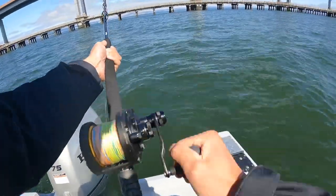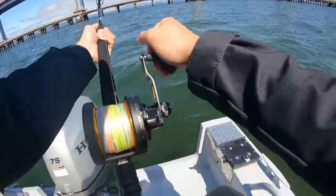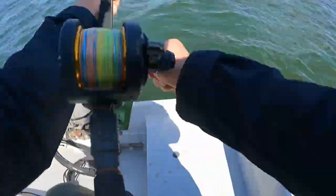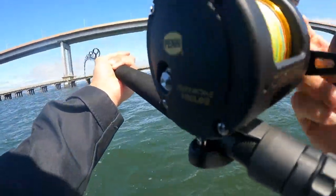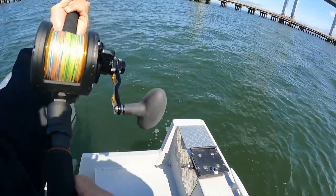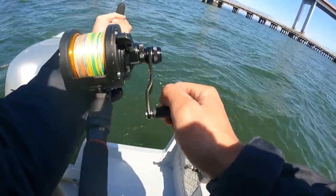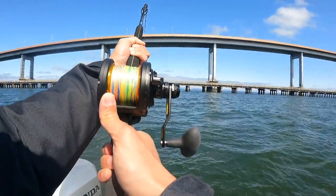So I'm just gonna speed through some of this footage since this was a pretty long fight. I think the whole thing was about 14 minutes. Maybe it is a guitar fish again. Could be anchored at the bottom. I feel like it might be a ray. It kind of feels like it's stuck at the bottom. Yeah, it could be a guitar fish.